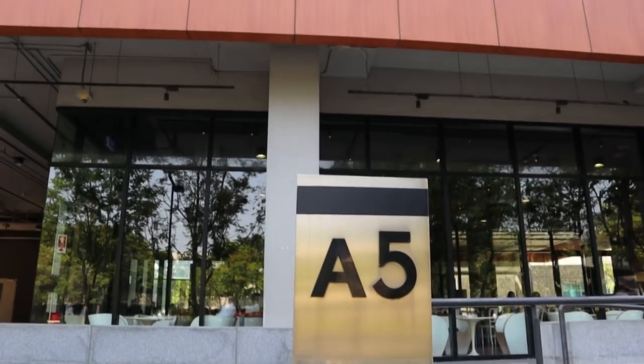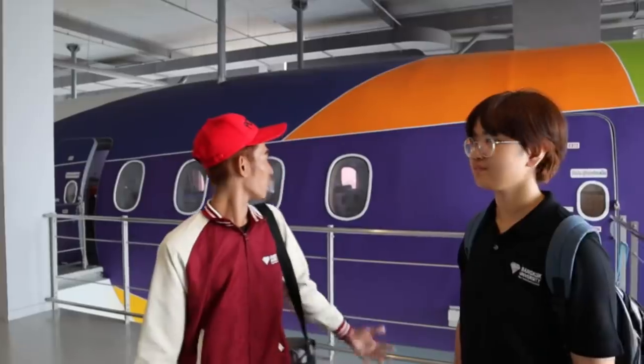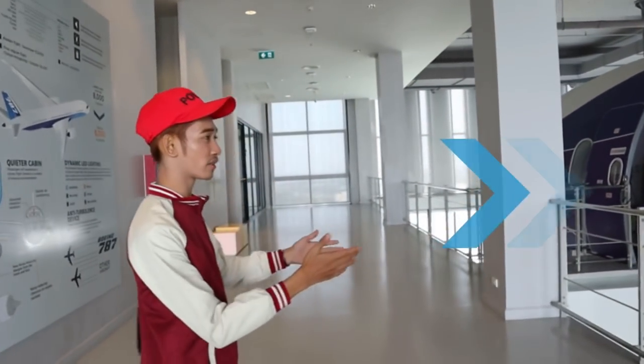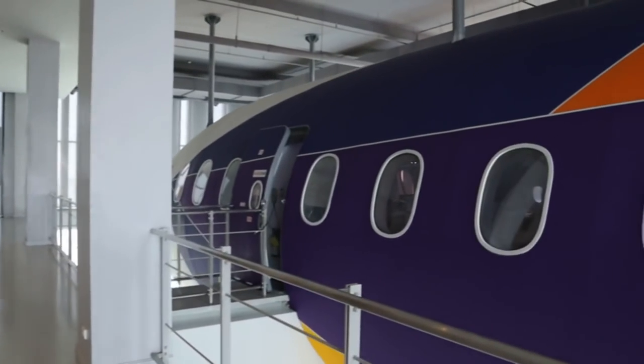Now we will go to see Appen. Oh my god, I'm so excited to see there. Are we? Yes. Oh, let's go. This elevator goes up to the 12th floor. Oh my god, look at this. Yes, it's so amazing. University. Wow. At Bangkok University they have this. Maybe we cannot go inside.